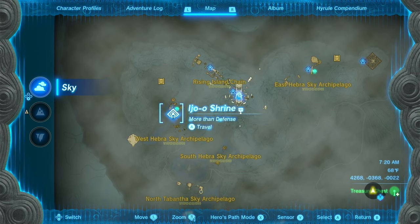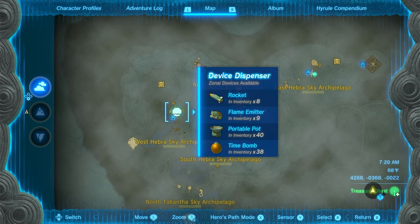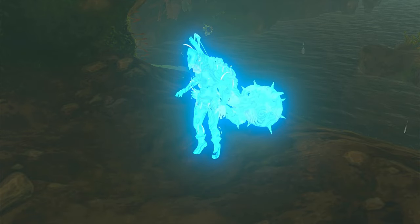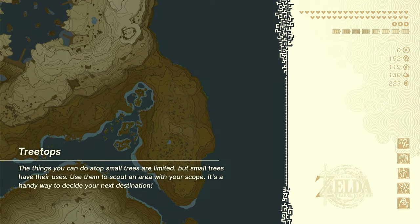This one right here. Yeah, that's a convenient spot. And we could get rockets. Rockets and what else? We could get rockets and flame emitters. Let's do that! Anytime we can get rockets, it's a great idea. And flame emitters are probably not as useful, or at least I don't use them as often as I used to. But hey, still good to have, right?